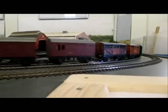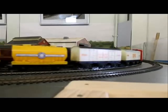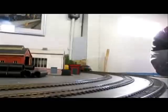Bit wobbly, more shaky hands. Look at that, it's just like the real thing, isn't it? It is actually, yes. Amazing.